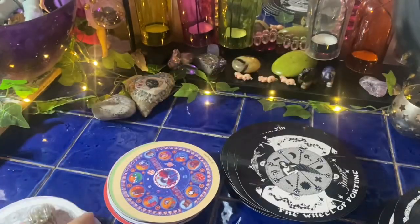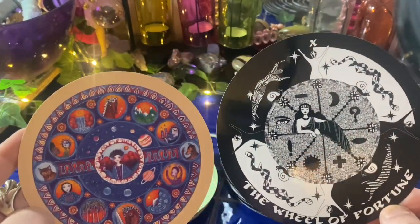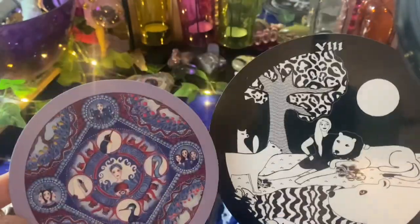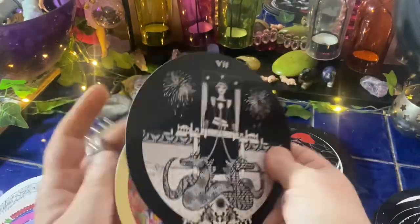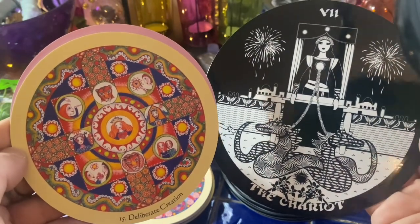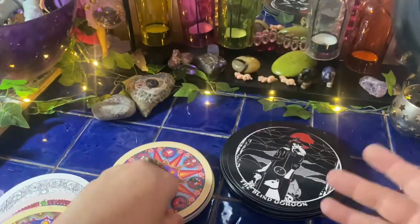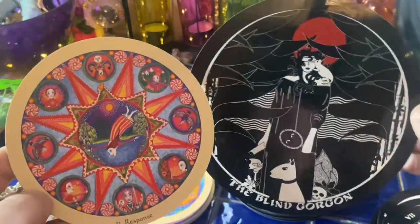I can really see these two working. Freedom with the Wheel of Fortune. Oh my gosh, with this idea of the wheel spinning round here with all the images around the edge. And the feminine with Strength. The Chariot with deliberate creation, that idea of grabbing the reins, being deliberate about what you're creating or where you're steering yourself. Response with the Blind Gorgon.